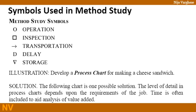Now let's look into an illustration: develop a process chart for making a cheese sandwich. Let's look into how, in method study, they prepare a process chart with the symbols for making a cheese sandwich. The following chart is one possible solution; different solutions are possible. The level of detail of a process chart depends upon the requirement of the job. Time is often included to aid analysis of the value added. So if you want to include time, you can include that also. This is one possible solution, and there may be different solutions. So let's look at one of the process charts for making a cheese sandwich.